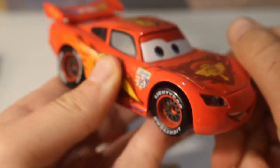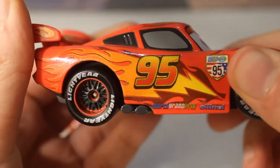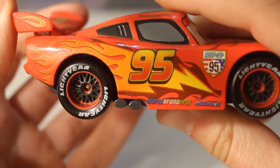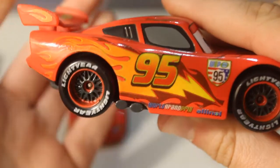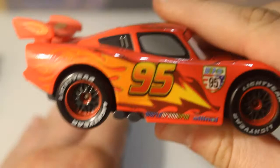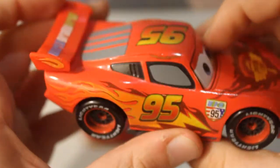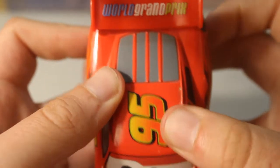And we're going to kick Cars 2 off with the World Grand Prix Lightning McQueen. Now I've only got two Cars 2 variations of Lightning McQueen. One is Disney Shop, one is Mattel. We'll get into that in a bit. But this is the Disney Shop's version of the World Grand Prix Lightning McQueen from Cars 2.